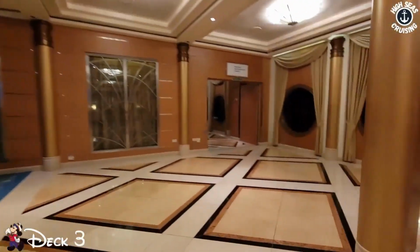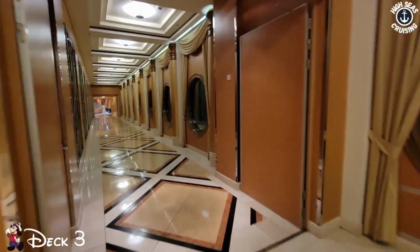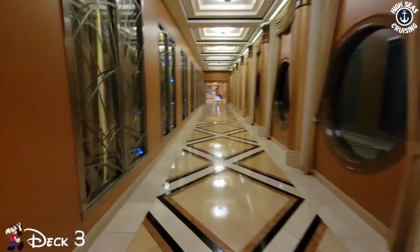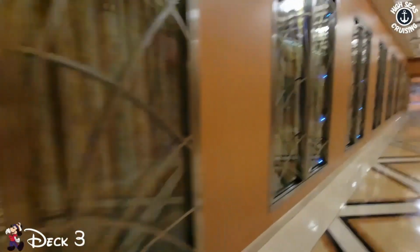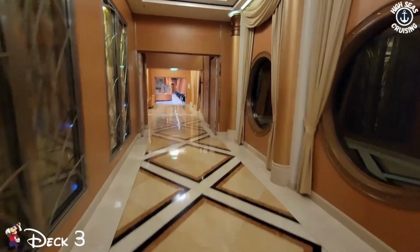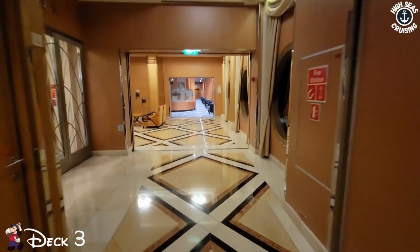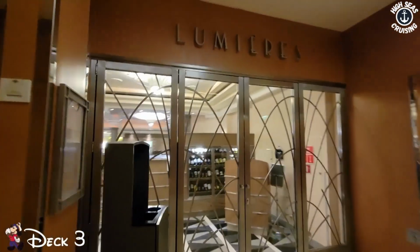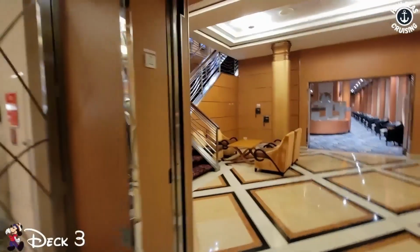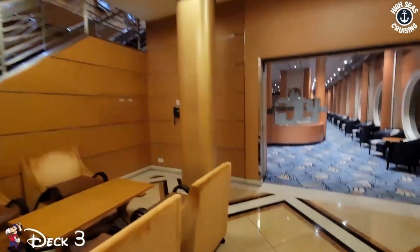All right, so we're back to the atrium. We're going to head down towards the Promenade Lounge. These windows here are into Lumiere's. They've got all the curtains closed on them right now. You have more windows that look outside. You have a second entrance here into Lumiere's. You have a set of stairs that lead up to deck number 4.